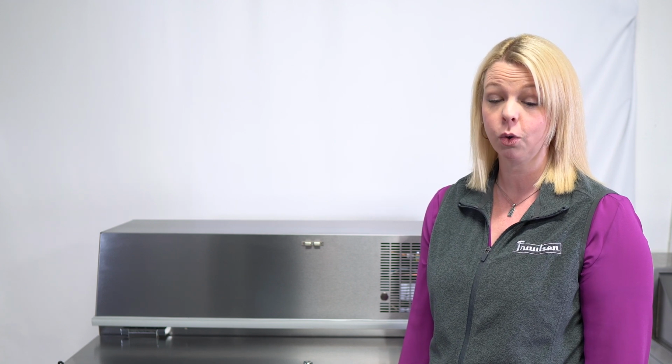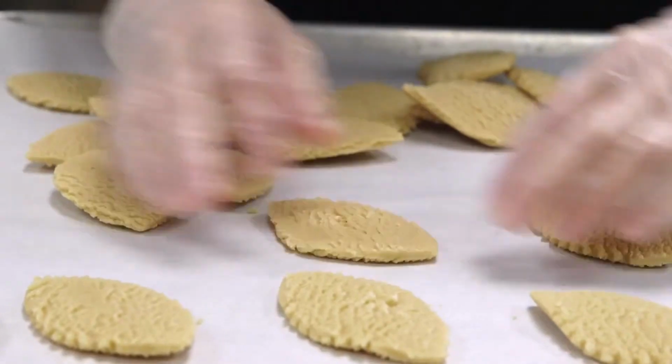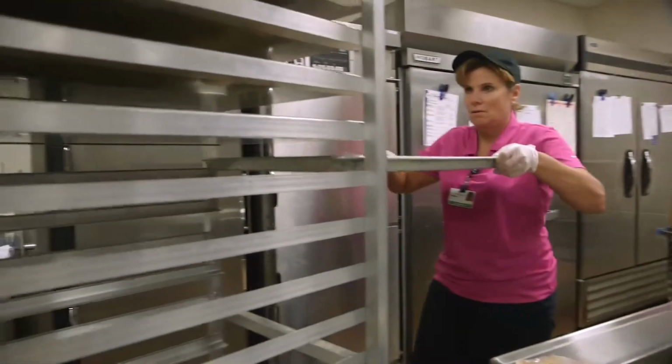This eliminates the time-consuming task of manually defrosting the cooler, saving labor, and allowing your customers to focus on more critical tasks in the kitchen.